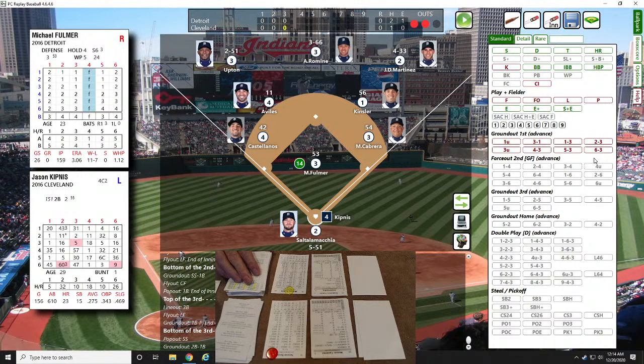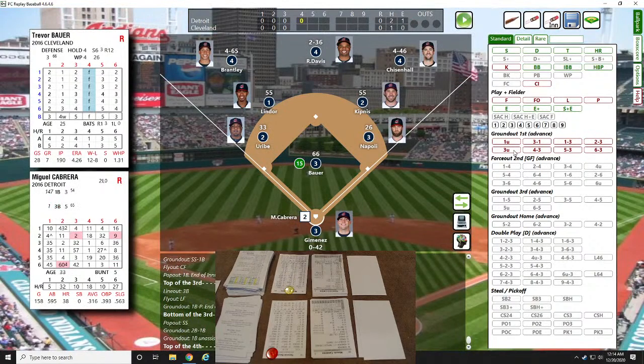So 3rd inning, 62 is going to be an out. He is a lefty, so it's going to be a ground out to first. And this time Cabrera takes it to the bag himself. And we're through 3 innings here at Progressive Field.